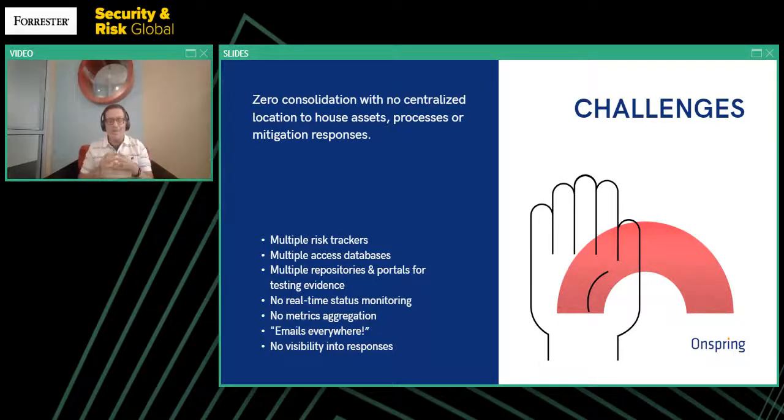And then they really didn't have an ability to efficiently or effectively track or manage this information and to be able to report on it, to be able to say at any given point in time, this is where we stand. Right? This is something, as you'll see, was a major headache for this particular group.